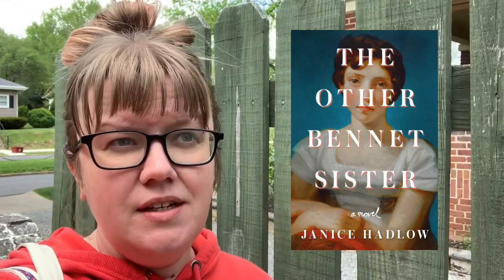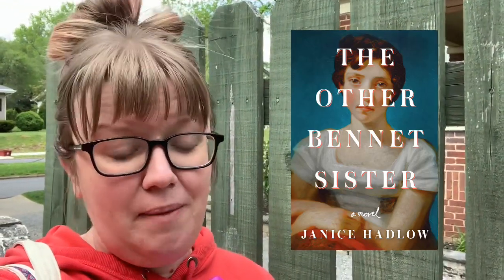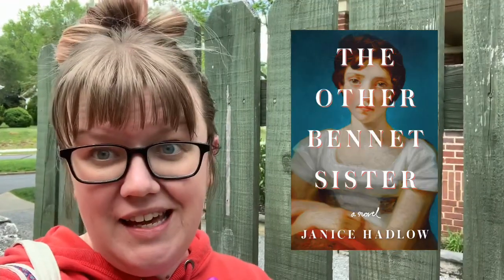There were scenes that could have been cut. There were scenes that basically made the same point several different ways, and I think they could have been cut and nothing would have been lost. So that is The Other Bennett Sister. I loved it. I'm so happy for it. Thank you, NetGalley, for the advanced reader copy.